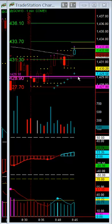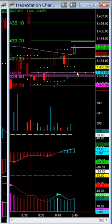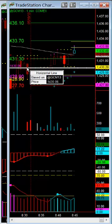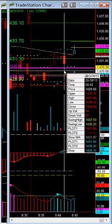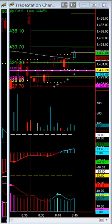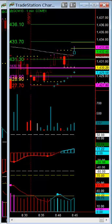Okay, we're now making a new high, so I'm immediately going to raise my stop up. Oop, wrong line. Let me get the... So now this low was at 1430.2, so I'm going to put my stop at 1430.1. If we touch Clipper 2, I will then raise my stop to Clipper 1.